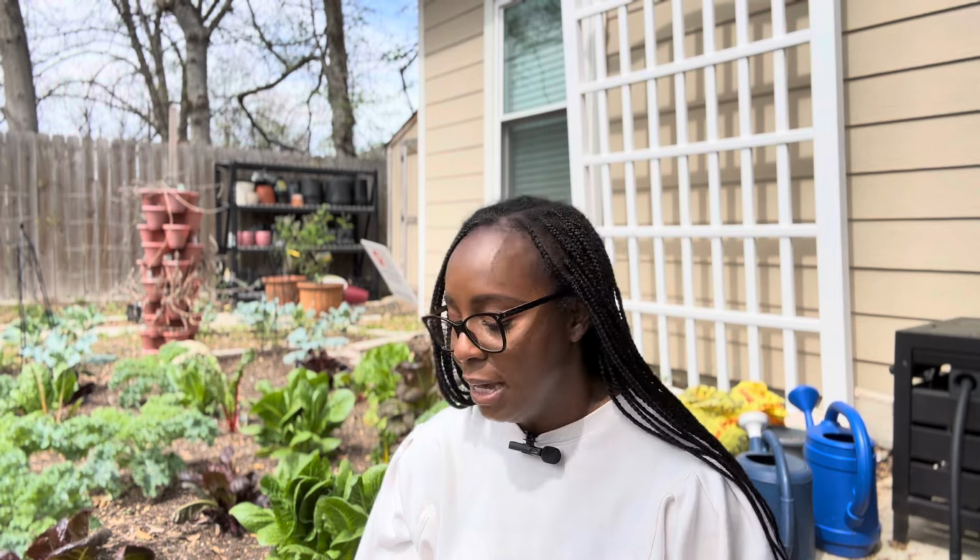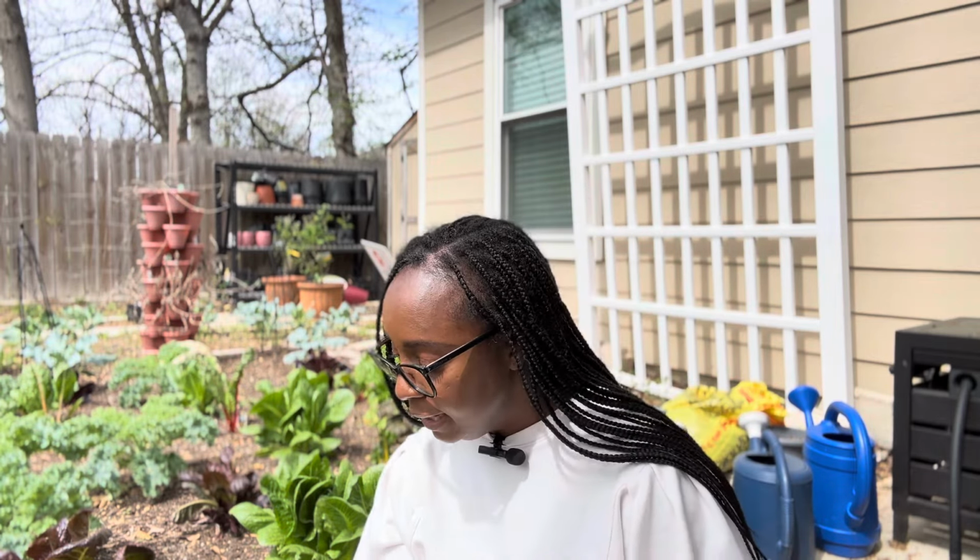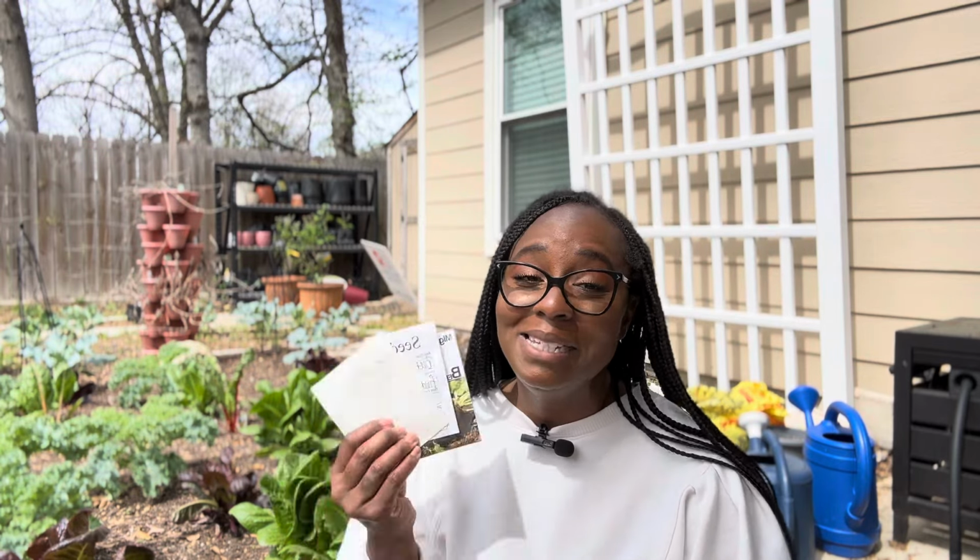Next on the list is going to be beets. I am definitely going to be planting beets, okay? I didn't get any started for the winter, but you can get the beets planted up until the second week of March. So if you want to get this planted, definitely get this in the ground now so that it can have time to mature and grow before it gets a little too hot in the month of May.